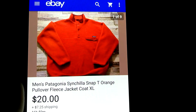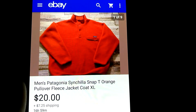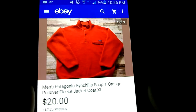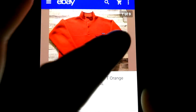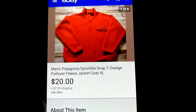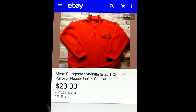Another thrift store find. This is a men's Patagonia Chinchilla Snap Tee orange pullover. I took a best offer of 20 bucks. I got it at a thrift store for $3. And the reason that I took the 20 is because on the cuffs you can see there that it had some pulling around it. So I went ahead and took the 20 bucks. Quick flip. Patagonia is pretty popular, so went ahead and took the best offer.